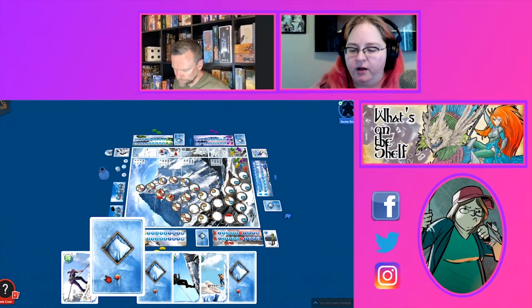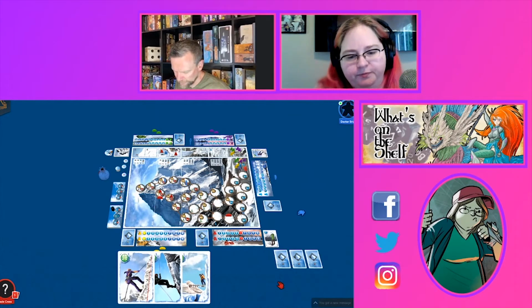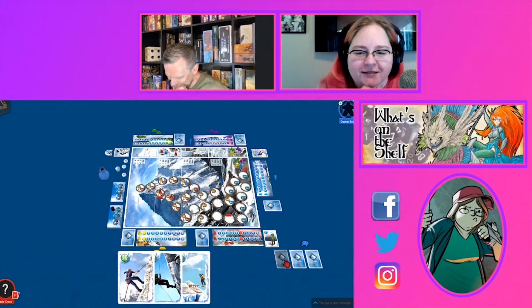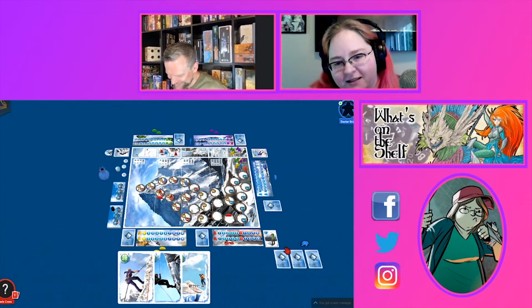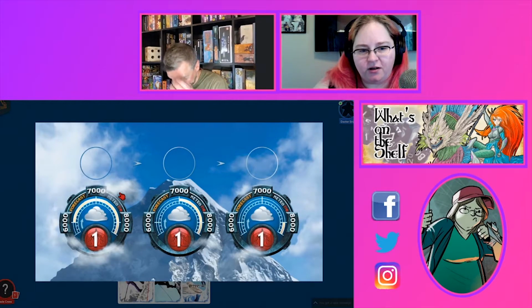So I think I've got my cards picked out. There we go. Okay. I've got 2. I'm just trying to check. Yeah, I'm doing the math here, being like, do I risk it? Do I not risk it? Is it safe to go up? Because the next couple of days, it's nonstop storms. We've got storms all over the mountain, essentially.